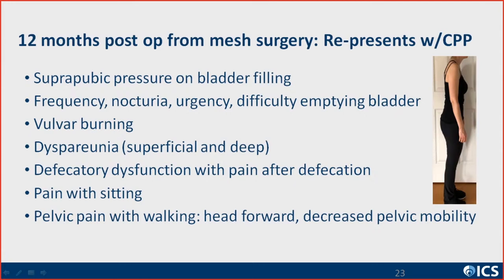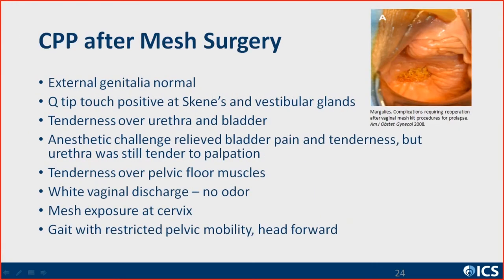She has pain with sitting. She has pelvic pain with walking. Her head is forward and her mobility in the hips is markedly decreased. So, chronic pelvic pain after mesh surgery. The external genitalia are... and the gait is restricted with pelvic mobility and the head forward.